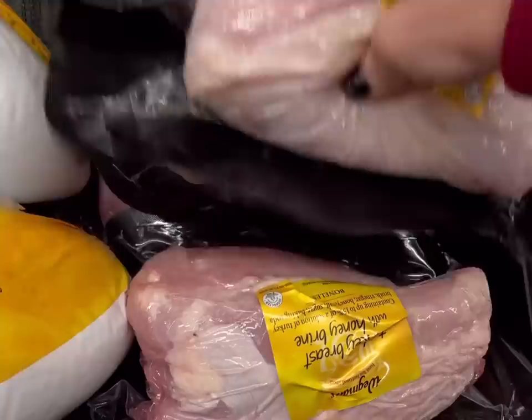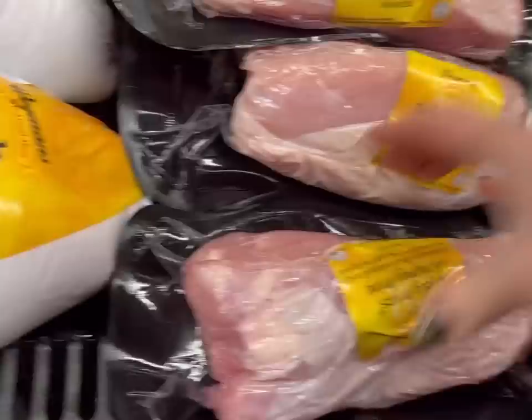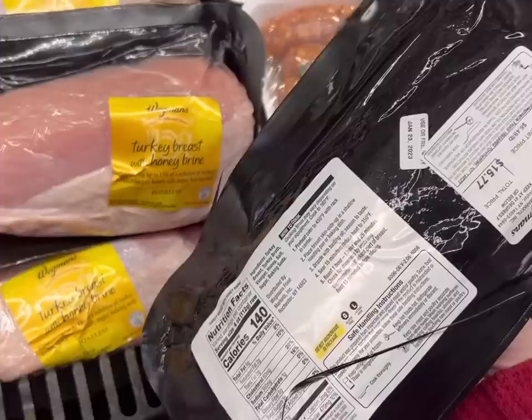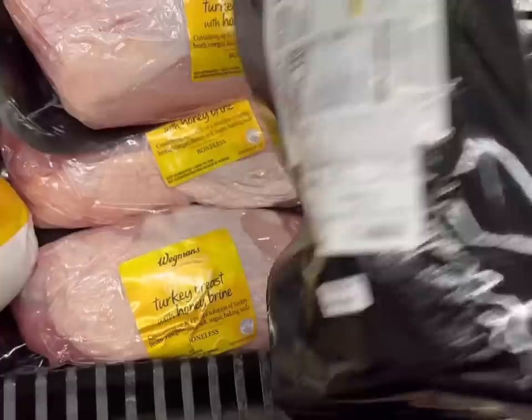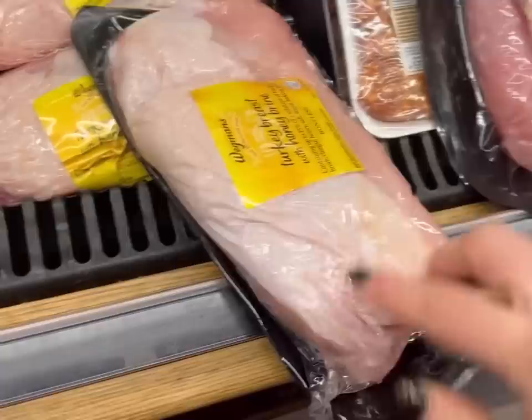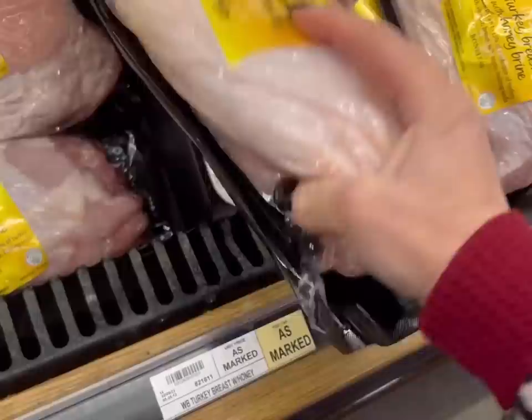All right, so they are $6.49 a pound, and this is 2 pounds. Okay, so 2 pounds, 4.5, 6, 7. These look like they have a good chunk of skin. Oh my gosh, I just lost track of how many pounds I had. I would say that's like 10. So yeah, I'll get another one. Okay.